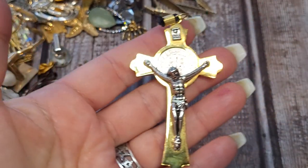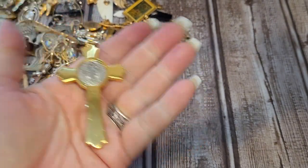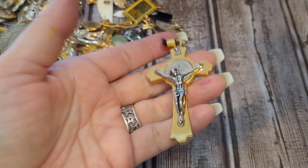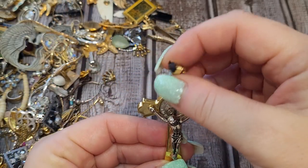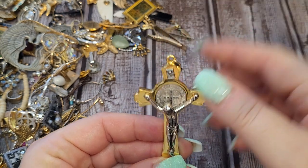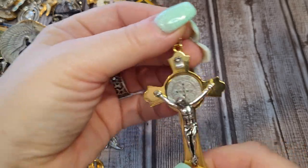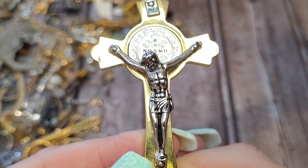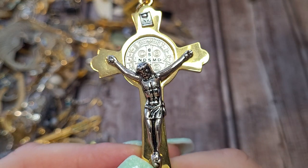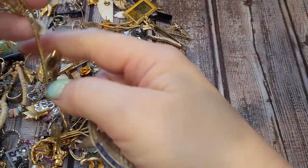Let me show you this big cross. This one was in here, big gold tone with a silver tone design cross. Someone just cut off this, I don't know, thread that was up here holding a necklace, but look how big it is. Big and detailed. What else? Then let me pull the, oh, necklace.